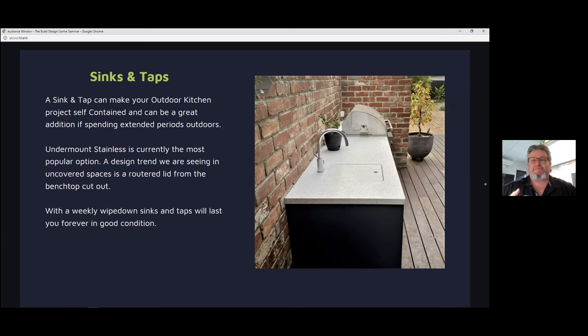The tap will swivel, so that's a gooseneck tap on the benchtop. There are sinks and taps coming out made of a higher grade stainless. As long as you've got a decent quality stainless, we find sinks and taps don't really have an issue outdoors because they're getting a regular wipe down. And generally how stainless deteriorates is pollutants sit on it and eat into it.